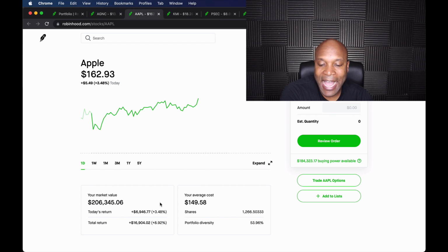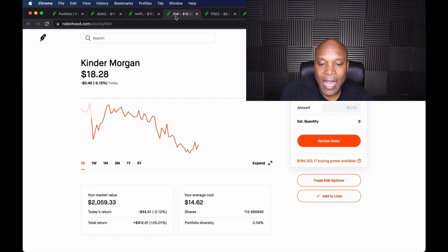And then, of course, I have Apple. My average cost per share right now is $149.58. My total return is I'm up $16,000, which is pretty cool. That's exciting. And then I have Kinder Morgan. My overall return is I'm up $410. My average cost per share is $14.62.